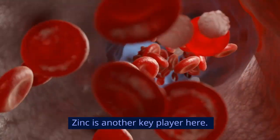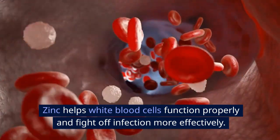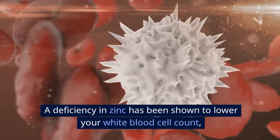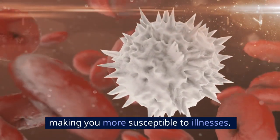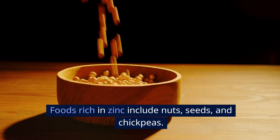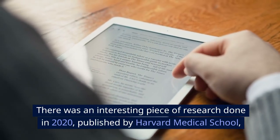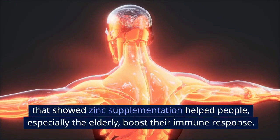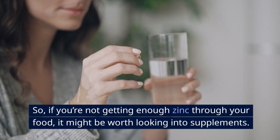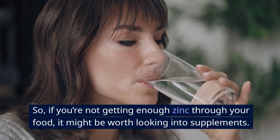Zinc is another key player here. Zinc helps white blood cells function properly and fight off infection more effectively. A deficiency in zinc has been shown to lower your white blood cell count, making you more susceptible to illnesses. Foods rich in zinc include nuts, seeds, and chickpeas. There was an interesting piece of research done in 2020, published by Harvard Medical School, that showed zinc supplementation helped people, especially the elderly, boost their immune response. So, if you're not getting enough zinc through your food, it might be worth looking into supplements.